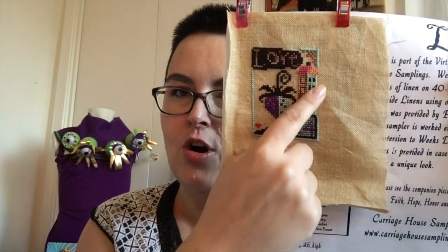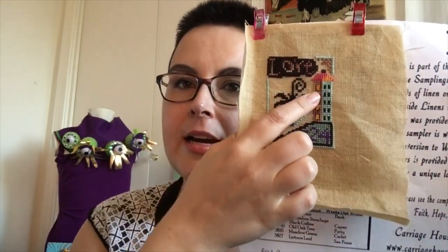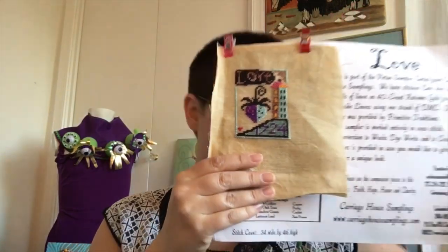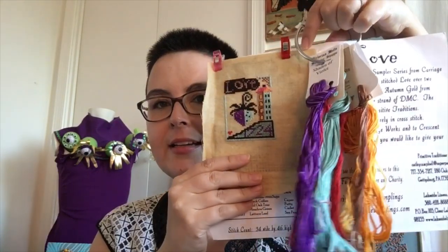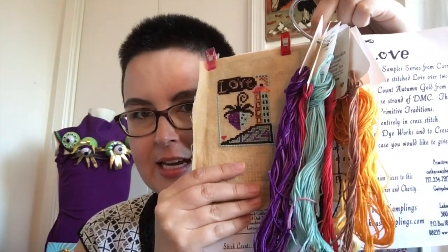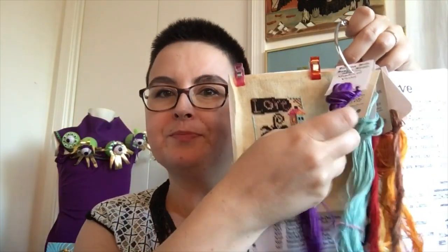And again, I changed all the colors and I added back stitching on the windows to make it look more whimsical. And I used my Banana Pants Purdy color palette for the stitching because what can I say? It's like my favorite color palette right now.